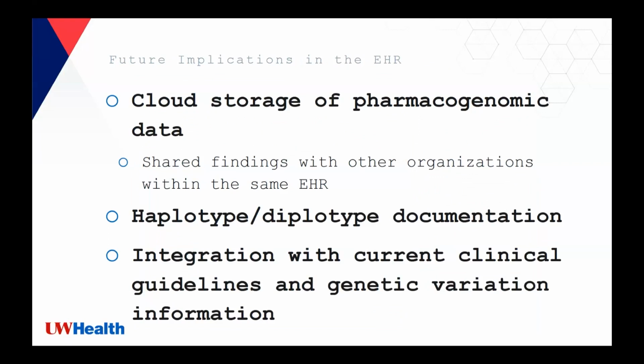So, future implications in the EHR. Cloud storage of that pharmacogenomic data, since the genome is humongous. As that study grows and grows, we're going to find out more and more about new genes and how they're affecting medications. Having cloud storage of that information and then also sharing that information with other organizations with the same EHR is a future step that we could take to better understand the results that we receive.